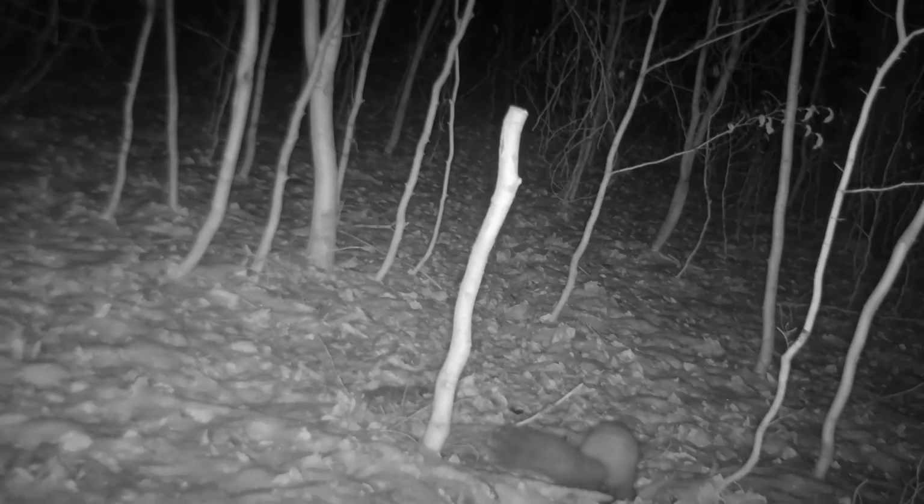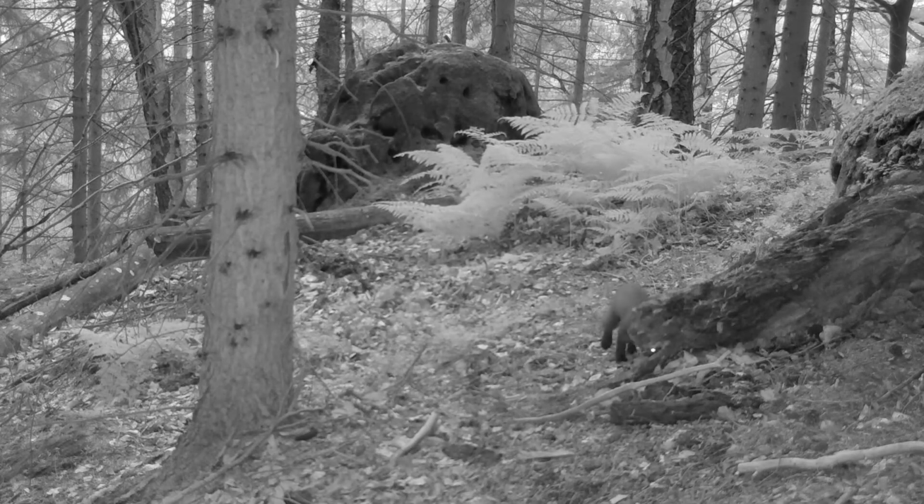What jobs are there with Pine Martens in the UK? Jobs with organisations like Wildlife Trust, where they've got Pine Marten officer roles, and Vincent Wildlife Trust have recently launched a project called Martens on the Move, which we'll be collaborating with.